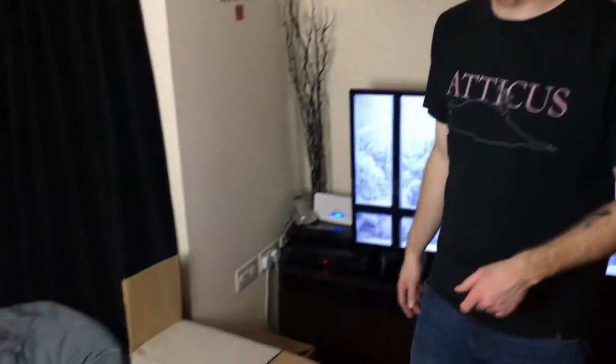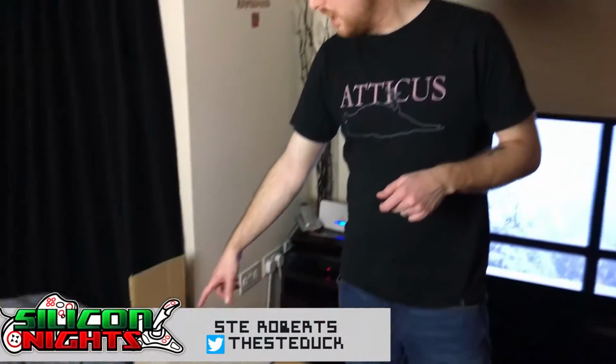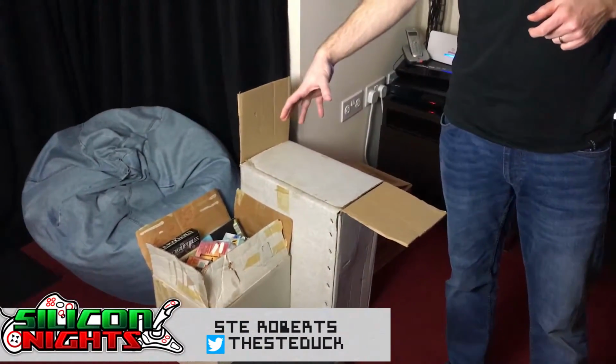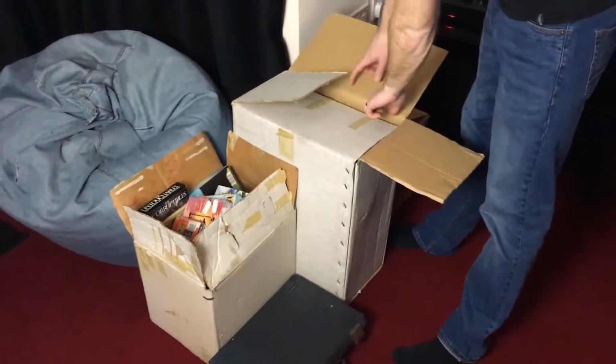We've got lots of vintage computing gear here, gifted from a generous father-in-law. I opened this box and saw all the goodies inside, and I thought, oh, this would be good for an unboxing video, so just a quick look here, seeing what's inside. This one I've peeked in as well, which I thought was cool.